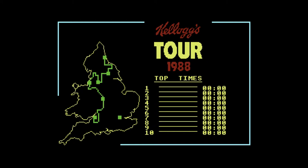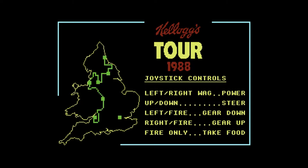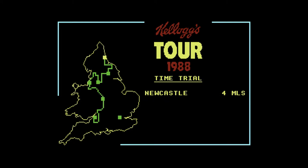That's the end of the music, and it sounds pretty medieval, but we are going through a War of the Roses between Yorkshire and Lancashire and down through Cheshire, skirting around Wales to end up in Bristol and magically appear in London at the end of all that. You can see our controls, and you can also see our first stage is Newcastle, and it's a short sprint.